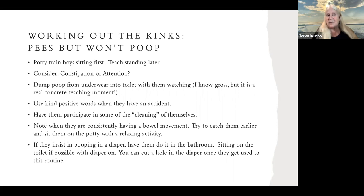And honestly, I do the same tracking. If I know they're going to poop after dinner every night at 6:30, then that's the time I'm going to focus on this. It won't be all day long. It's just going to be, again, those high frequency times that the child may have a bowel movement.